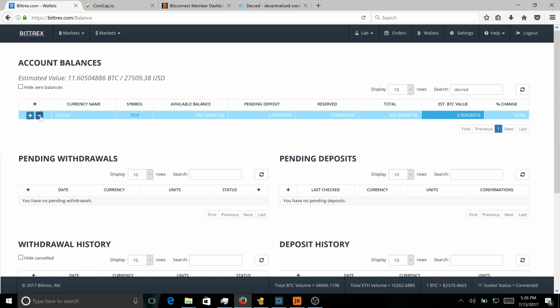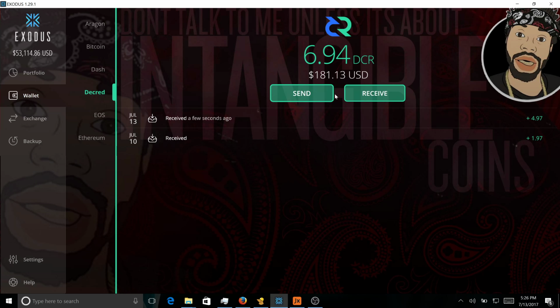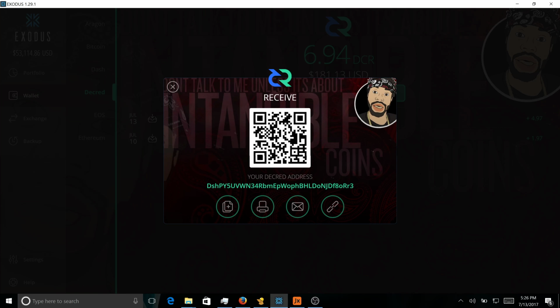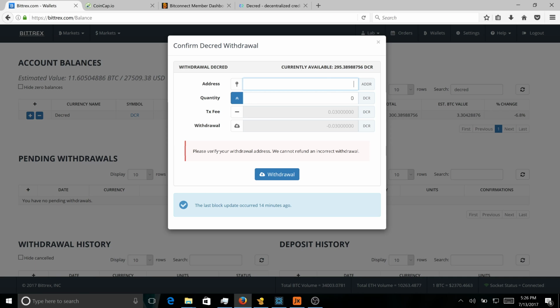Let's go ahead and hit the withdraw again. You can probably use the same address. Me personally, I always double check just to be safe, because sometimes the address does change. So just double check, get your fresh address. If not, copy the new address, and even if it's the same, put in a new one just in case, because there's no one you can call if you mess this stuff up. If you send this to a wrong address, you cannot get refunded. It's on you if you mess up like that.